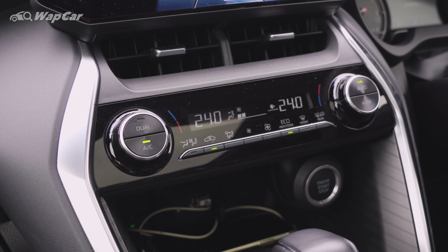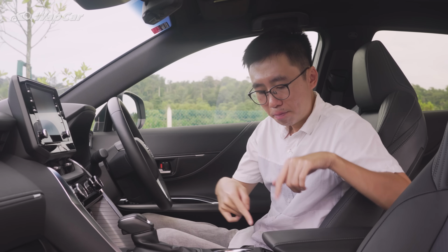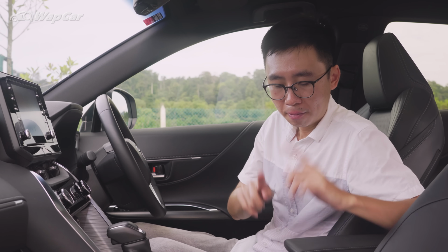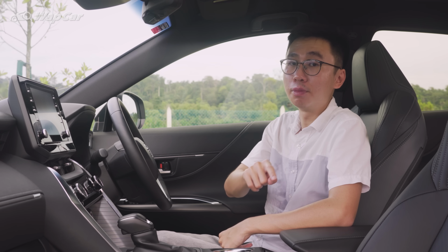You get automatic climate control, wireless charging here, electronic parking brake with auto hold, quite a nice touch. Over here, once you slide open the center armrest, here you get your ventilated and heated seats control. Two features inside the Harrier which you hardly or don't even see on other premium luxury models.